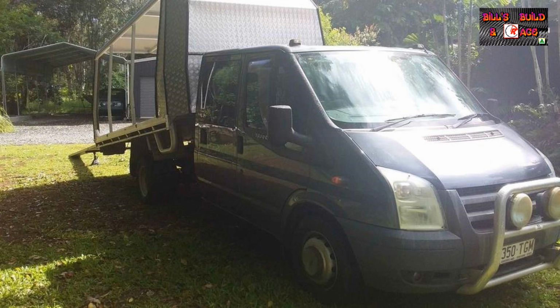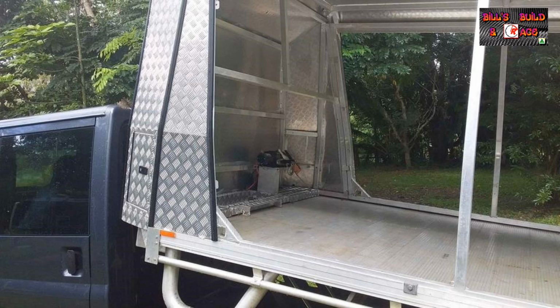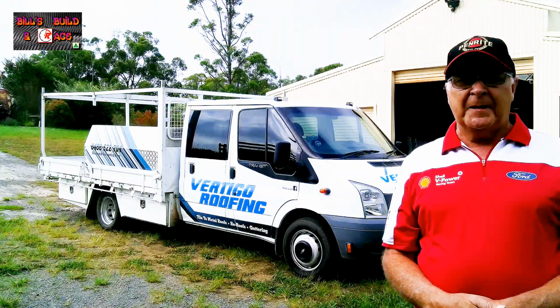It had very low kilometres on it and I was very close to buying it. But when I asked the owner to measure the rear axle overhang, it was 200 millimetres over what the law allowed. So it was game over on that rig. The guy had, without knowing, built an illegal tray. So I was back to the drawing board, literally. My sketches showed a dual cab probably just would not work as a ramp truck. But then I found this rig, which had a factory chassis extension and all the measurements lined up.